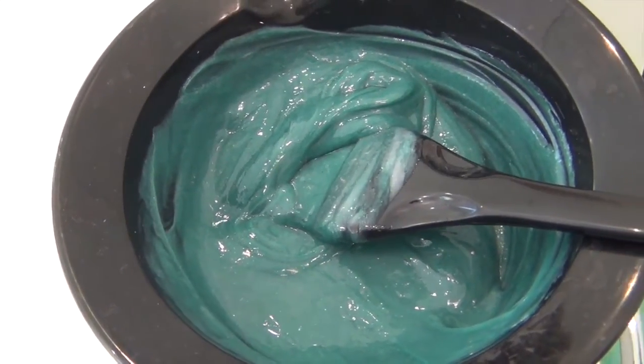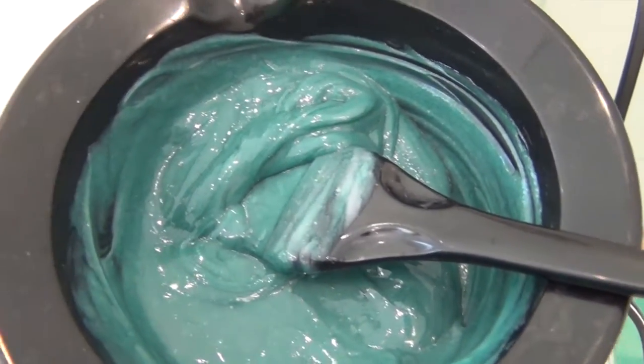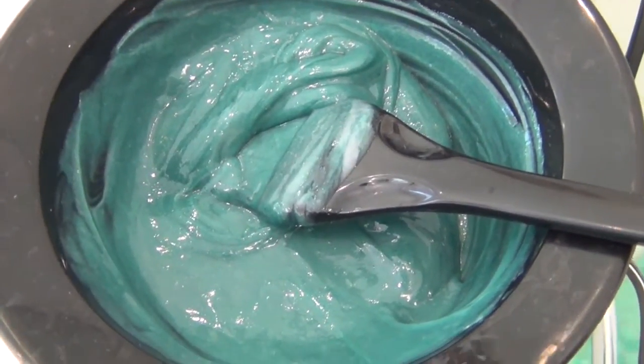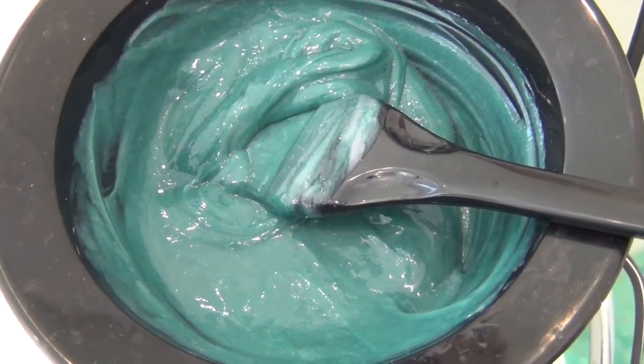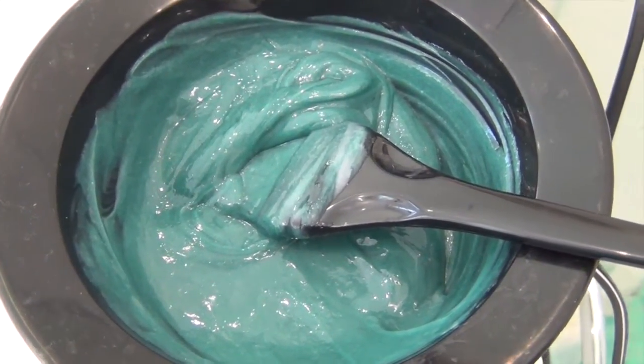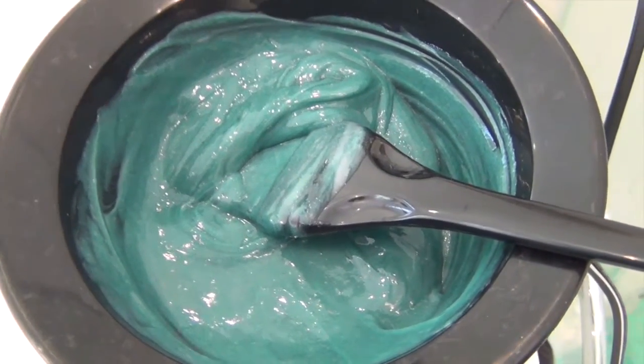So I'm actually just going to rinse this out straight away, and I'm not going to use it to dye my hair because I can just see where this is going and it's going to be a disaster. So that's my story. I will come back when I have phase two.